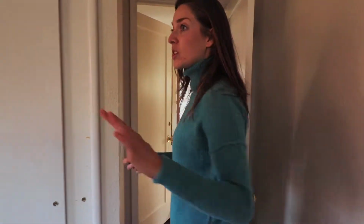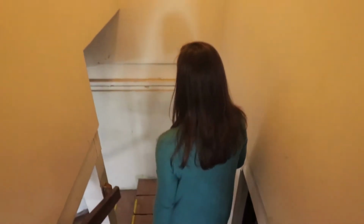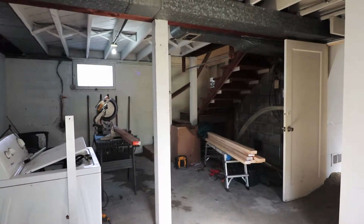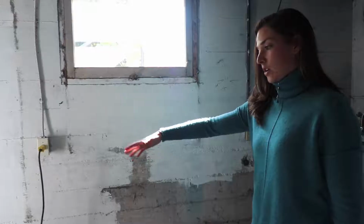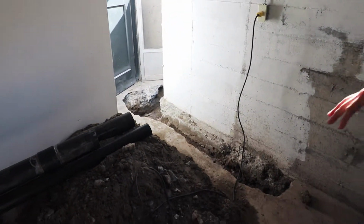So that's the upstairs, so this is kind of one unit, and then, yeah, we're gonna head downstairs. You'll see the apartment, the laundry room. This is the communal area where the washer and dryer will be for both of the units. As you can see, they dug out a lot of the concrete, and this is to make sure that we don't have any water issues down here.